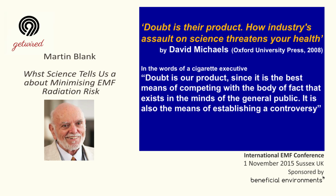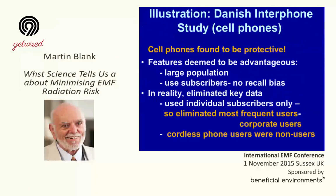If you look at the next slide, we've seen that even in affecting the research, they have set up one of the studies that was done in such a way that they ended up eliminating the most frequently used people who use cell phones by saying that they want to make sure that everyone was an individual user, and so they eliminated the most frequent users, like corporate people. And the other thing is they made the assumption that cordless phones were not cell phones. It's true, they're not cell phones, but they use the same technology and you get the same problems.